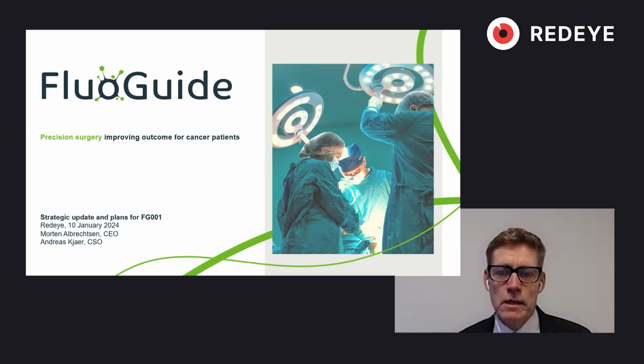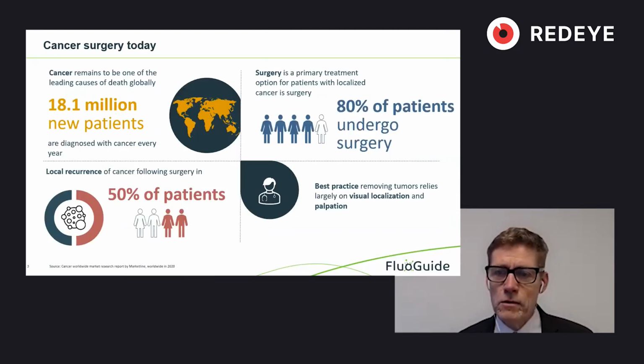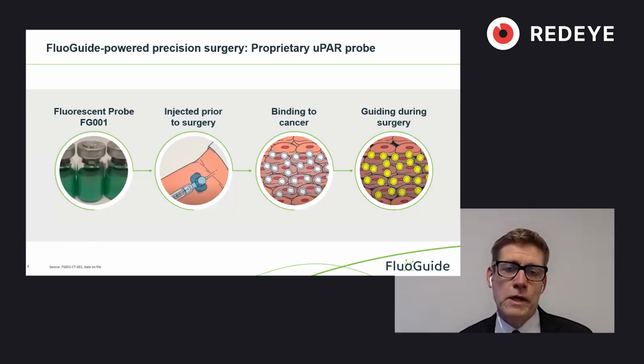We start out with some of the background that will lead up to explain why we make the choices we do. FluGuide, as you know, is working on precision surgery for cancer patients, and please make your own assessment. Unfortunately, 80 million patients every year have cancer. 80% of them undergo surgery, and half of them will not have a sufficient surgery in the sense that it could recur after surgery. This is because the surgeon is not yet able to see all the cancer. They can only feel it, and see it with their eyes. We help them to see more cancer and do more precise surgery.